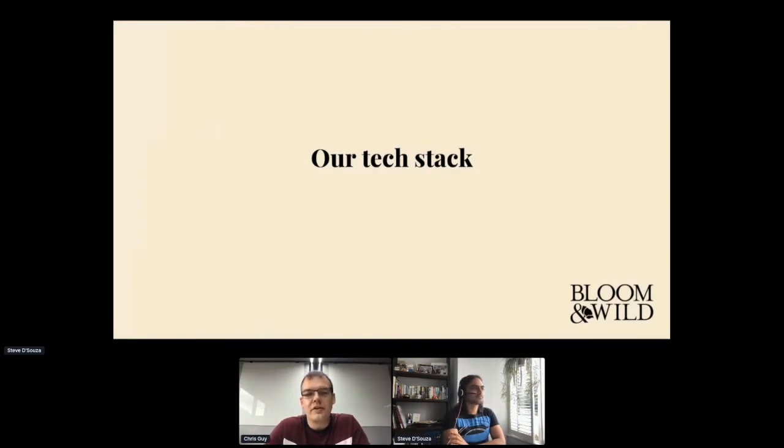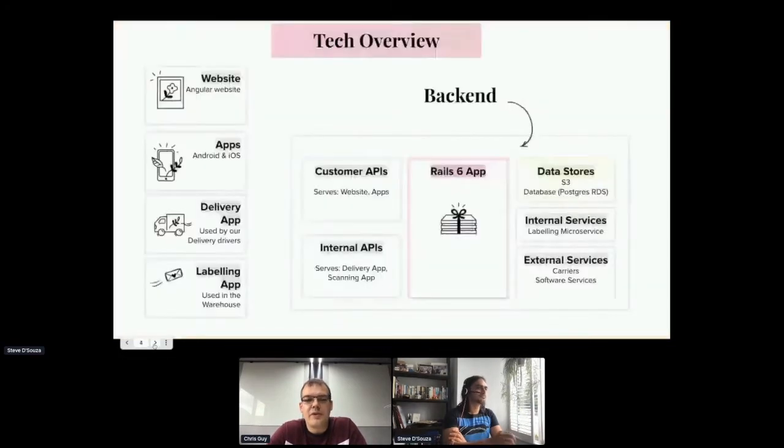Cool, thank you. Next slide, please. I just wanted to talk a little bit about what our tech stack looks like, just a high-level overview. The back end is the domain that I mostly live in. I'm a full-stack developer, but mostly back-end focused. We have a website which is built in Angular. We have consumer apps, which are Android and iOS. And then we've got a couple of internal apps that we use.